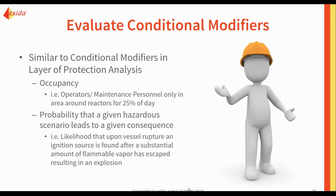When we look at conditional modifiers, these really are similar to the conditional modifiers that we would see in the layer of protection analysis. So things such as occupancy.